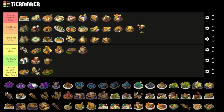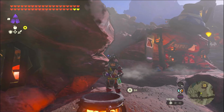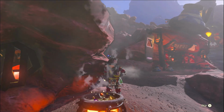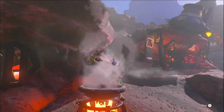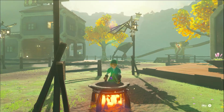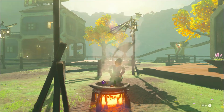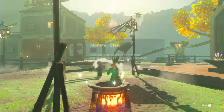Okay, monster stew. Actually, the next 5 dishes are going to be very hard for me to rate because it requires monster extract as the key ingredient. And I don't know if you know this. I'm sorry if you don't, but monster extract is not real. I know if you didn't know that, I'm so sorry to tell you that, but it is true. It's not real. And more importantly, I have no idea what it tastes like.